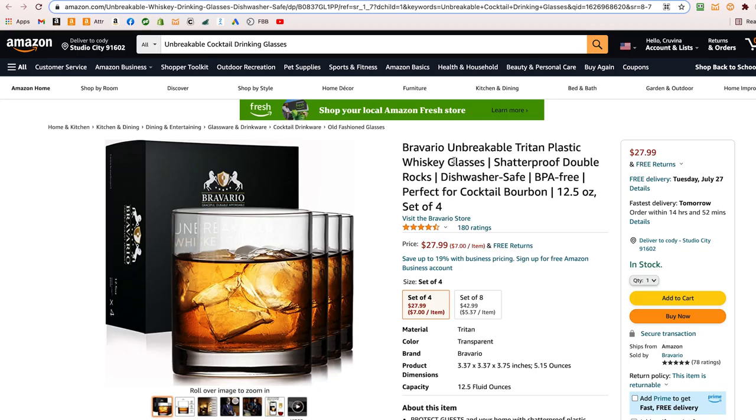So I think we should just dive in. We picked a product that we're going to do this analysis on, so it's going to be fresh. We haven't analyzed this product before. So let's jump right in. This is the product right here. It's unbreakable Tritan plastic whiskey glasses.